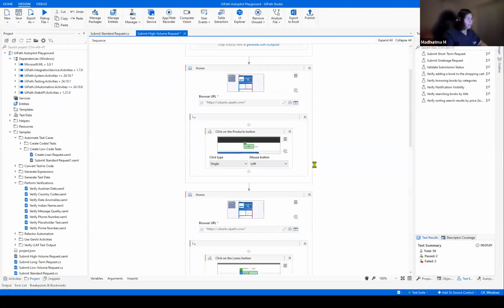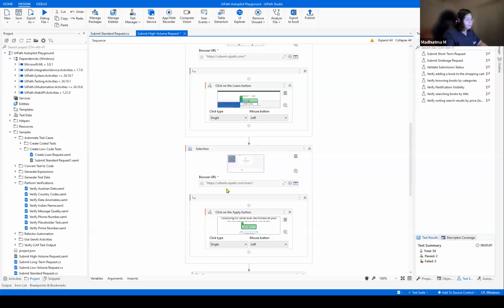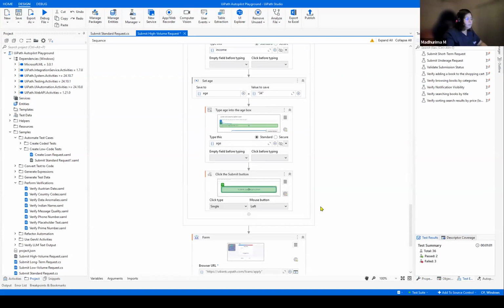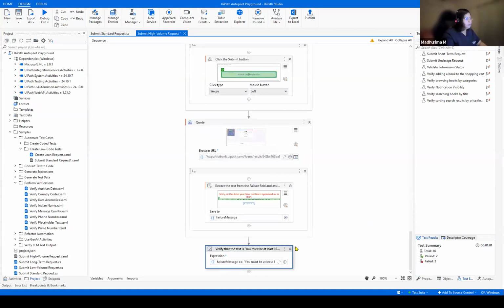So this is how it looks. You have all the relevant URLs, all the relevant mouse clicks added, all the type intos and so on. And finally, it also verifies whether this is correct or not, as every test case should.